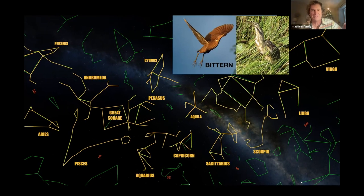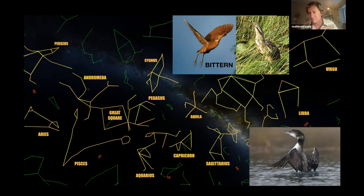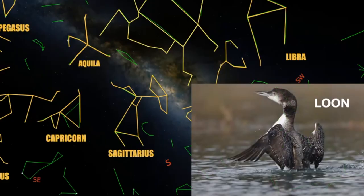So you can decide for yourself which one you think might be a bittern and which one you think might be a loon. But here I found an American loon. Sometimes they have really beautiful spots and coloration, but I chose this one. Why? Because I like the way it's standing there.